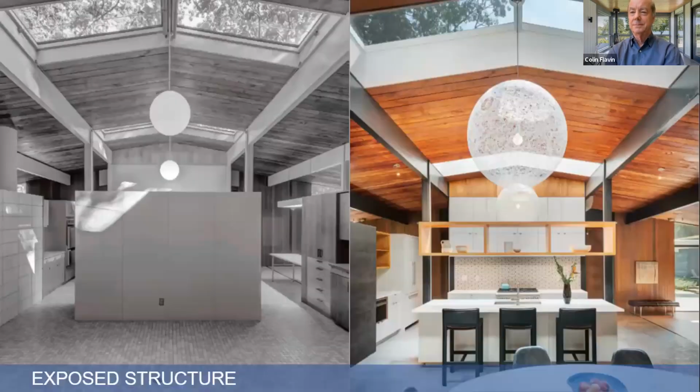The next picture. And here, I think this kind of shows you our respectful approach to renovation. The original home is on the left, and on the right is the renovated home. You can see that we've kept a lot of the ideas intact, obviously the exposed structure, but we have kind of opened up the kitchen to the dining area. Whereas on the left, you can see there's kind of a partition there. And by adding the suspended shelving, we're still very much staying in the style of the mid-century.